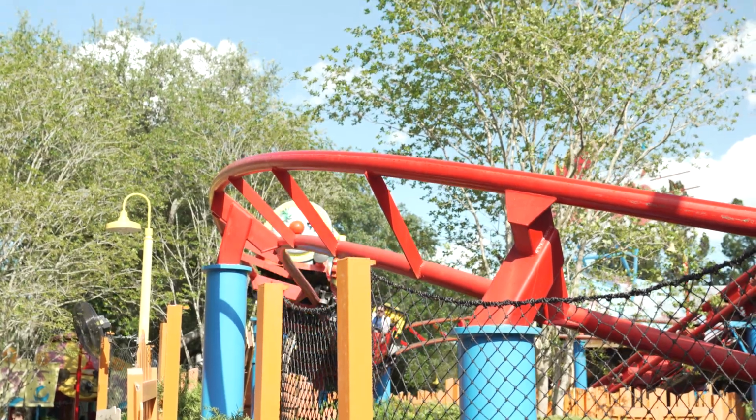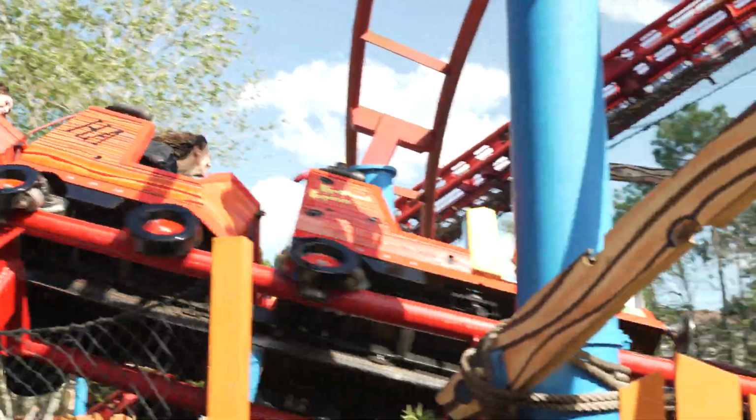That ride, as far as kiddie coasters go, is actually pretty rough. It throws you around a decent bit, which has always been surprising to me because it is dubbed a junior coaster. But it is currently getting close to 5 o'clock. We've already gone through an entire hour of our Express Challenge, so we better hurry on to the next ride.